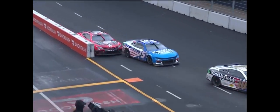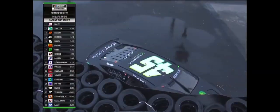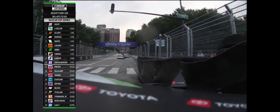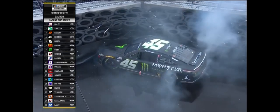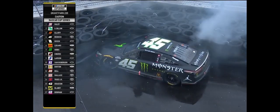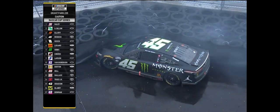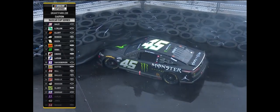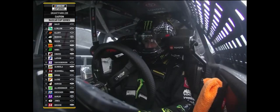You see him. Turn 6, Tyler Reddick is buried into the tire wall. In turn number 6, Tyler Reddick took a wider line coming in, and this portion of the track that he's stuck in is still wet. He's on slicks. He's trying to get traction, and he can't because the pavement's wet. He has buried that Monster Energy Toyota Camry into the safer barrier right here at the end of Columbus Drive. Caution comes out, and they will have to pull him out from underneath the tire barrier.